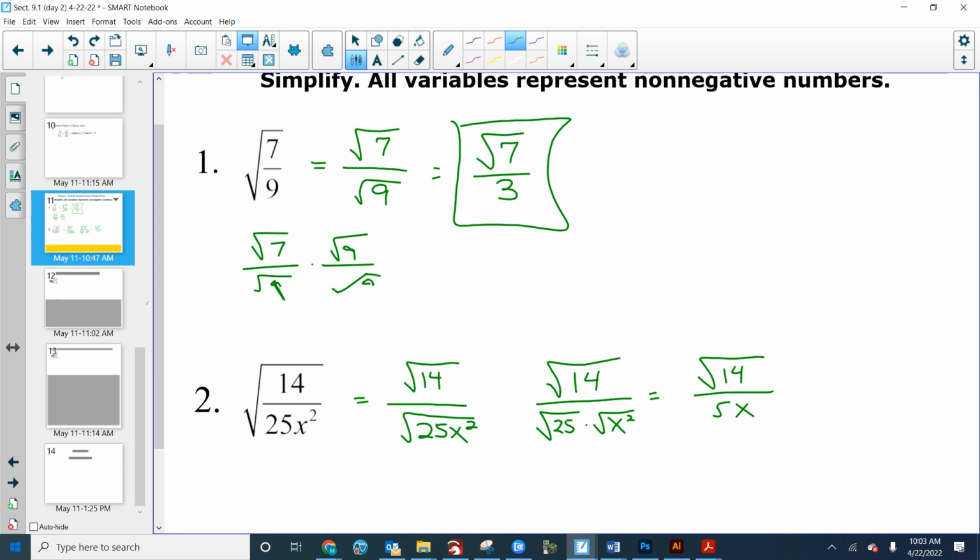Yes, radical 63, Sabrina, is not simplest radical form. What's radical 63? Isn't it 7 times 9? So couldn't the numerator be 3 radical 7 over 9? And isn't 3 over 9 1/3? So you have to keep simplifying. It's not wrong, but it's not all the way right either. You have to get points off.